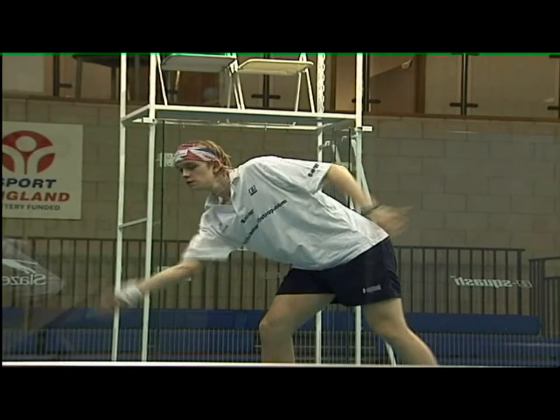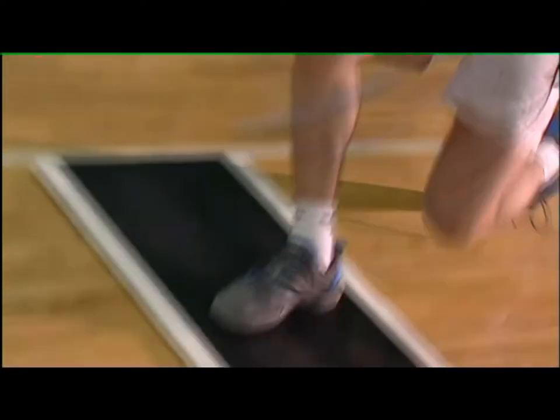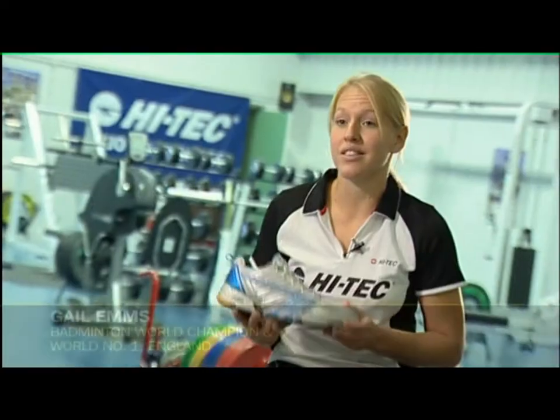The world's top players have worked closely with Hi-Tech to really put the shoes through their paces. A lot of shoes take a few weeks to get used to, but these ones are very comfortable when you first put them on. This is the one shoe that provides the best stability for every single movement. It's massively helped my game in the fact that they're much lighter, and also the support that you get from the shoe is a huge part.